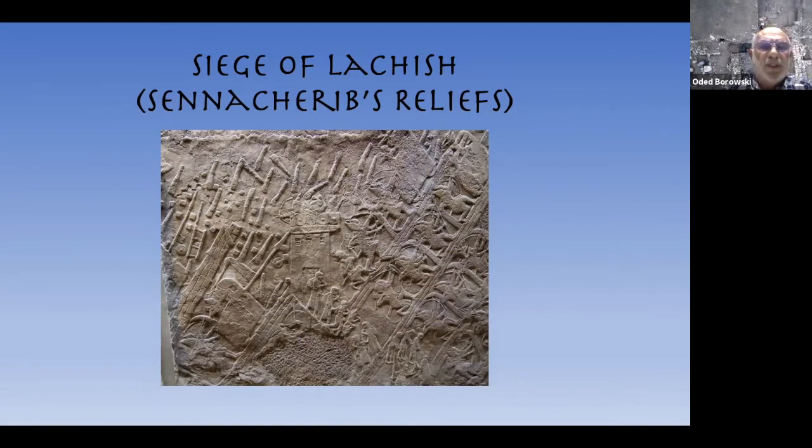And this was a part of his psychological warfare, because if anyone comes to meet with the king in the throne room, would see something like this, obviously would get scared and wouldn't want to revolt. And what you see here is a very small part of the reliefs that were around the room, but you can see here one of the towers that defended Lachish.